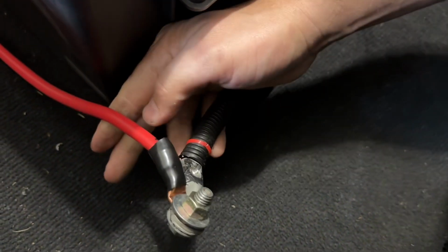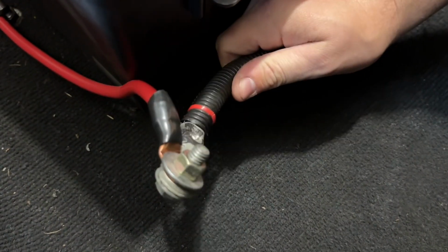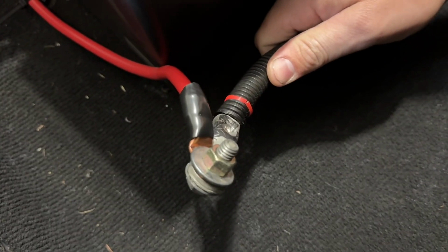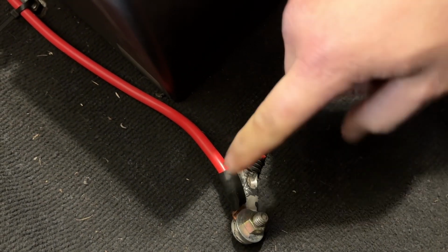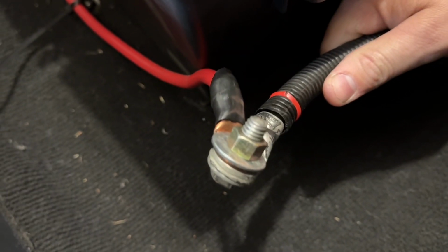So, don't do this stuff, man. Don't do this. Just put a power post right here and put this to the power post and then this to the power post and call it a day. Like, come on, man. That's it. That's all I got on that.